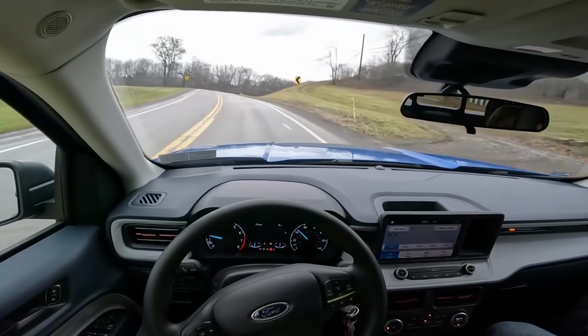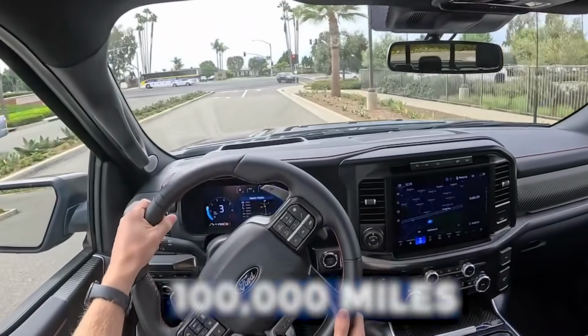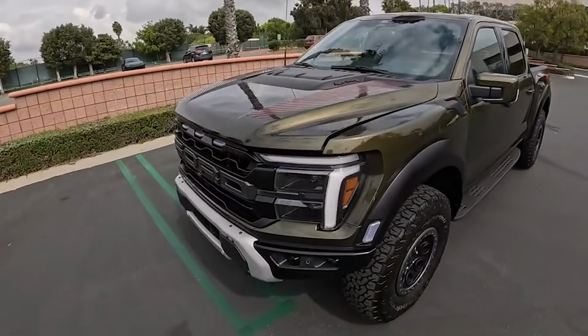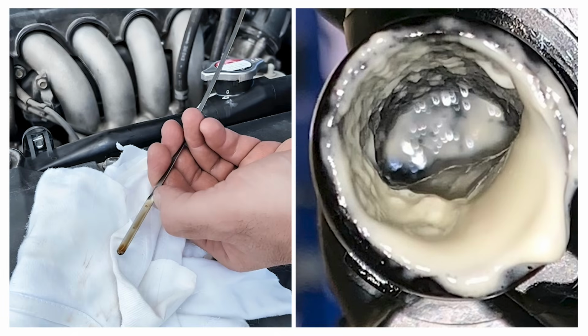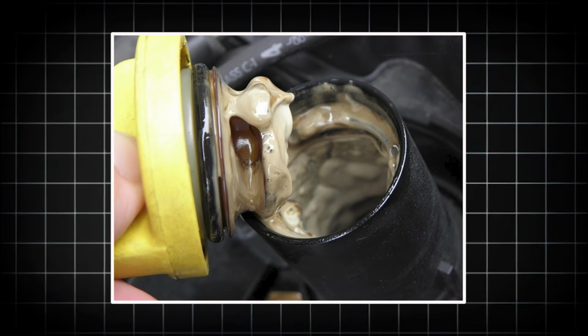High-mileage examples are particularly vulnerable, but failures have been documented well below 100,000 miles on vehicles that were regularly towed or operated under heavy loads. The best defense here is vigilance. Check your coolant level monthly. Check your oil for any signs of emulsification, that creamy, tan-colored contamination that looks like a coffee milkshake.